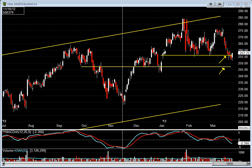Let me get my little tool here. We might get a little push to make it up here to this 260 area. So maybe it will push up here and then start breaking down. I do see a possibility of it coming back down to somewhere around this 246, 247 here, and trying to test this particular support. And if it doesn't hold, then I'm probably looking at it coming down to this trend line here.